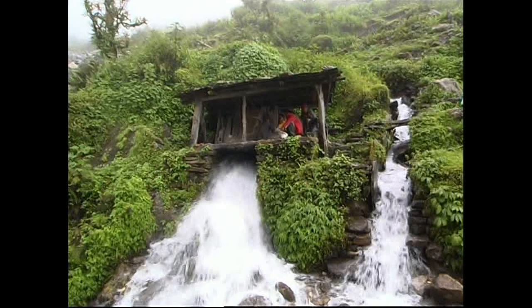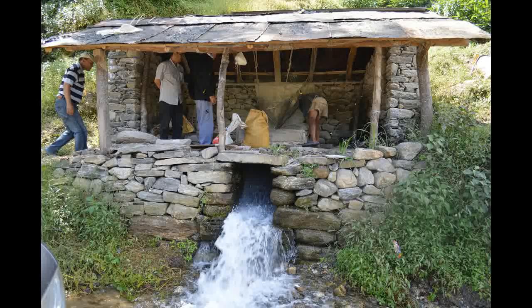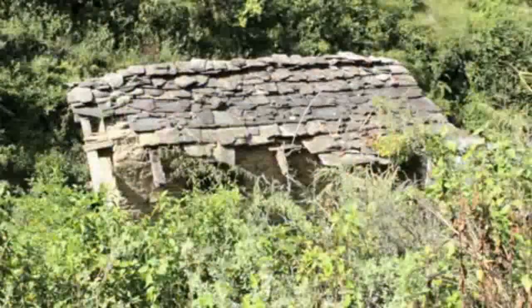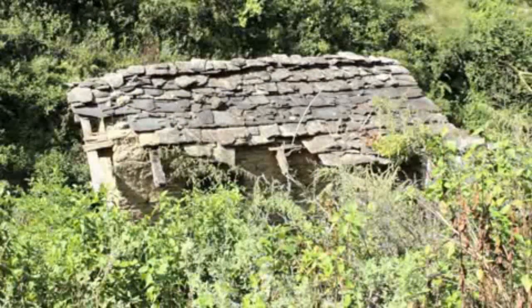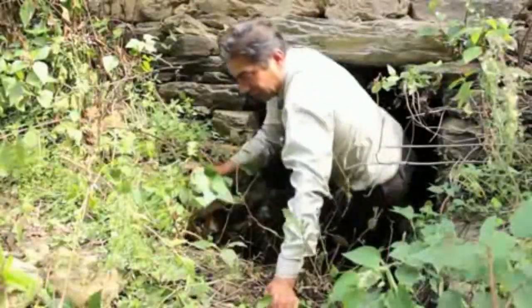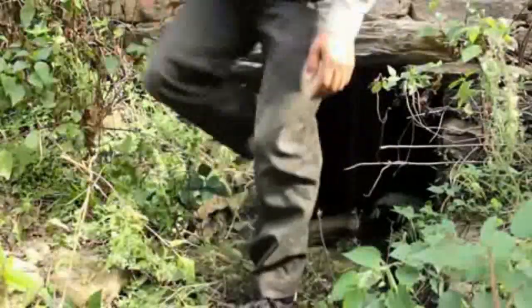Hello everyone, this is Uday, and today we're going to talk about a traditional watermill in Nepal. Watermills, or Pani Ghatta in Nepali, are in operation to this day, mainly in the hilly regions of Nepal. There is no exact evidence of when it was introduced in Nepal, but many historians believe that it's been in use before 100 BC.